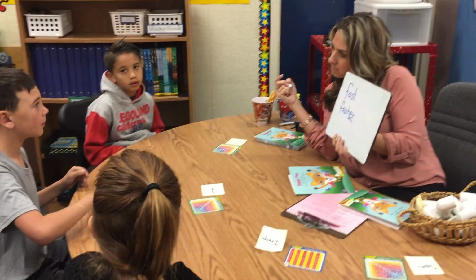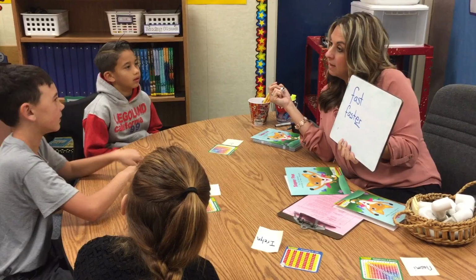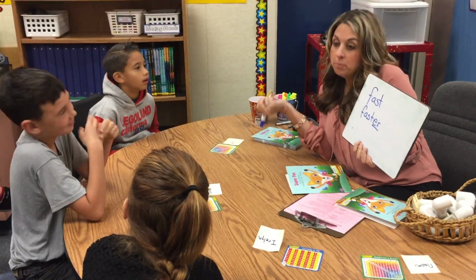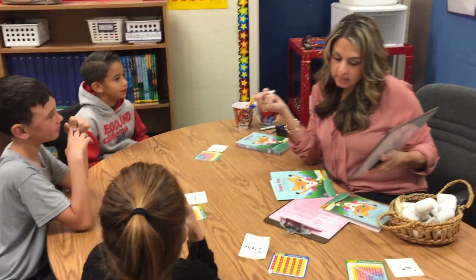Like one person running and the other person is ahead, running more fast. They're running faster, or we could say more fast than that first person. Does that make sense?